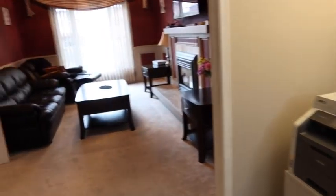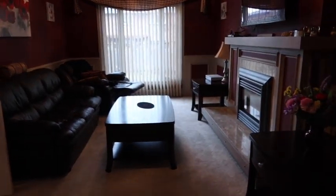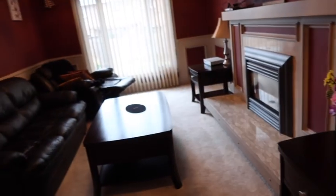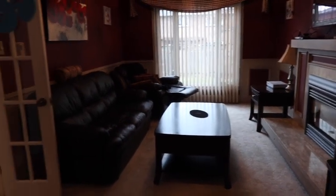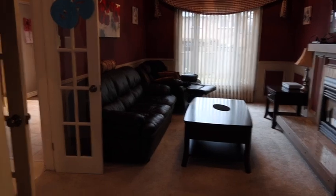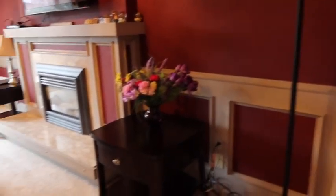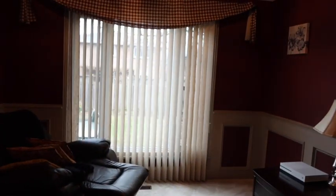We go, here is the living room. As you can see, that front room right here, I hardly use that, including this space right here. Sorry, it might be a little too dark. I don't use this either, but here is the TV room. There you go. And the window back there is the backyard.